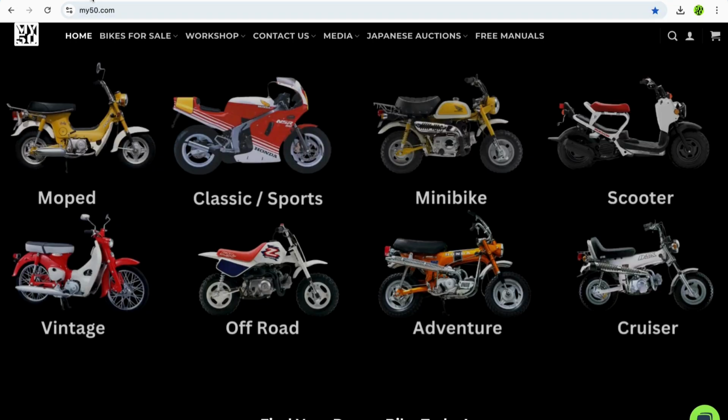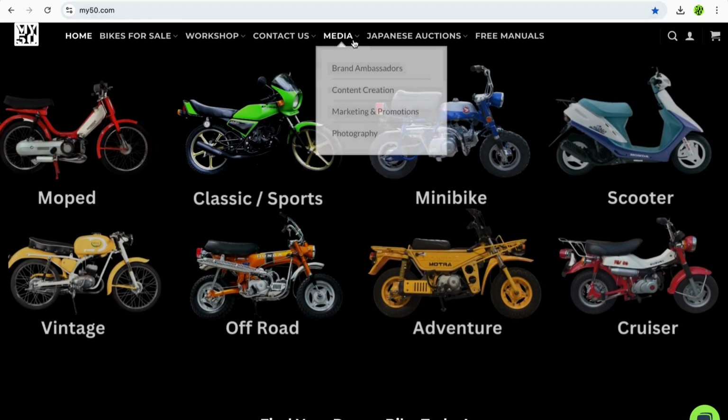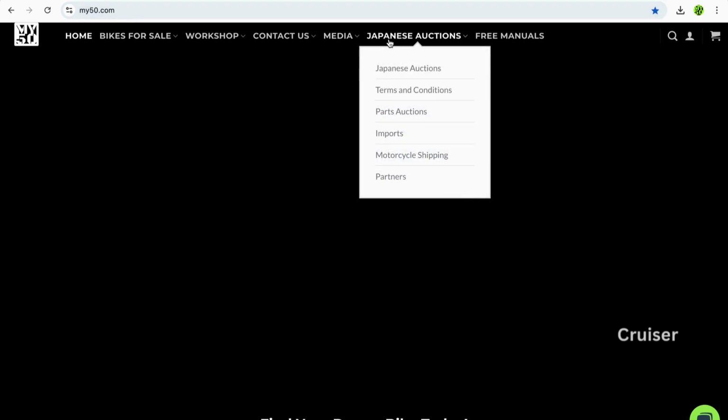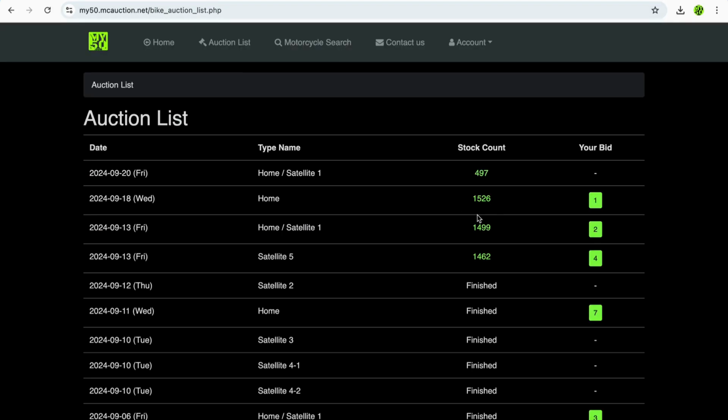So if you want to get onto these auction sites, what you need to do is head on over to MY50.com, go to the Japanese auctions tab, and once you're on the tab there, you can either sign in over here if you already have an account, you'd already know this. Otherwise, register. It's free to register, and that'll take you through to the auction lists where you can look at a number of different auctions.